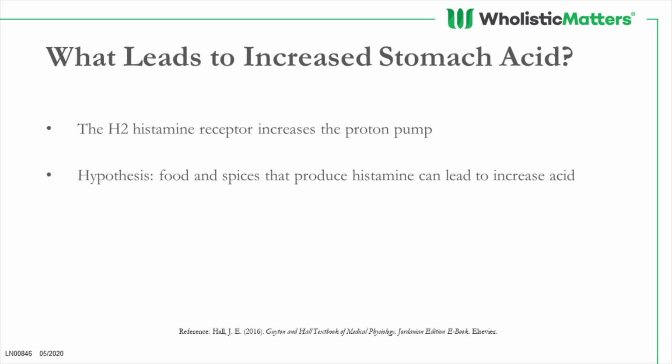So, what about those people who really do have excess stomach acid? There are some of them. So there are 3 things that turn on the proton pump that makes stomach acid for you. One is just being in rest and digest, or acetylcholine, mediated by the vagus nerve. But another way is the H2 histamine receptor. And this is how many drugs work. They block this. But my hypothesis for my case, and a hypothesis in the literature, is that food and spices can produce histamine that can lead to an increase in acid.